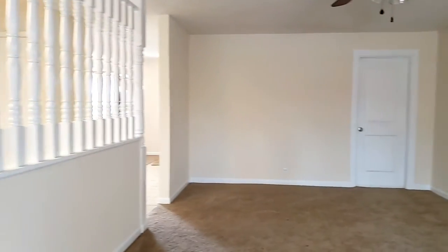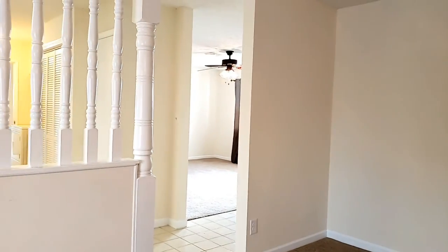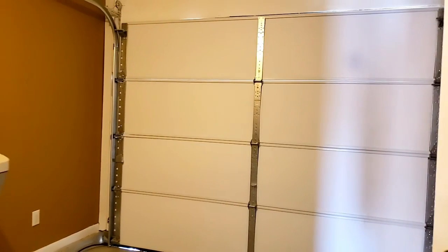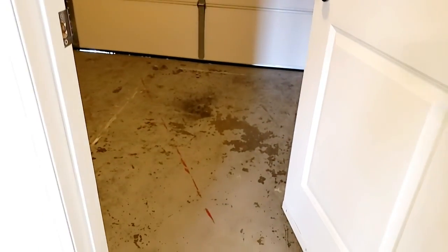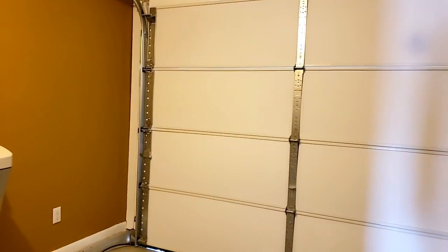So this doesn't have as much space, I don't think, as the last house, but it is definitely in better condition, but the other house is also in decent condition. So now this is, okay, there is no garage. It's only that deep. So that is the downside of this house, is you don't have a garage.